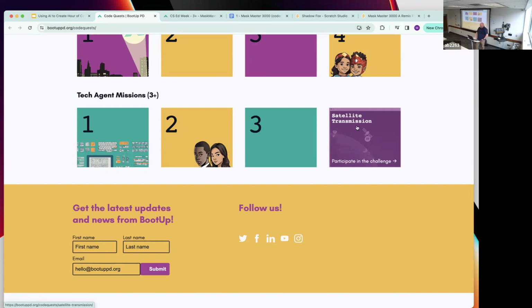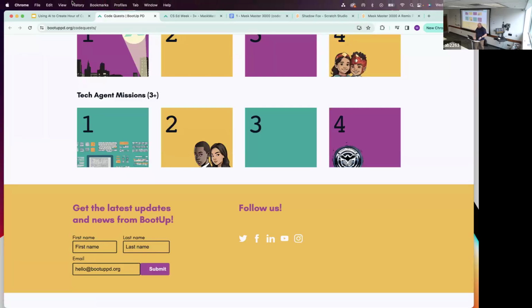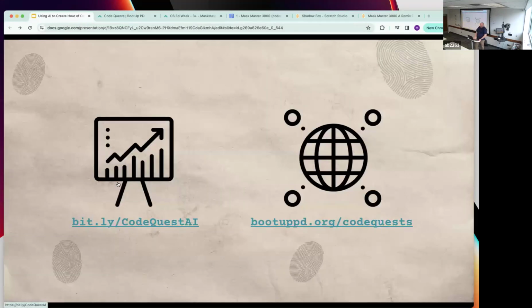And all of these ideas have specific coding concepts they're designed to teach. So this one's just the basics of changing costumes, initializing. This one is events. As we get into number 4, we're dealing with something called broadcasting, sending messages from one sprite, as they're called in Scratch, to another.